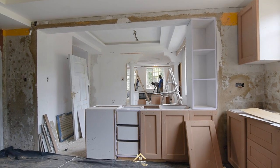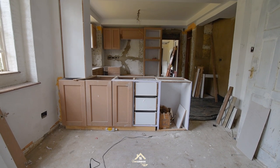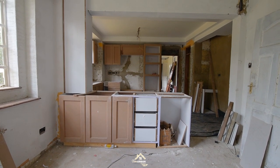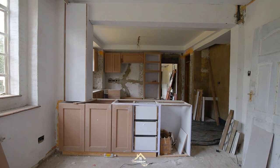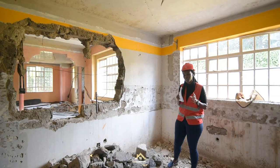So I had mentioned before that on the side of the dining, we're going to have cabinetry. That unit is also going to serve the kitchen side. That's a very, very smart use of space, creating one thing that serves two rooms.